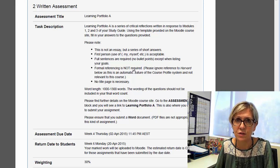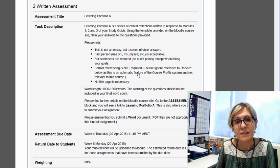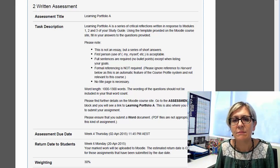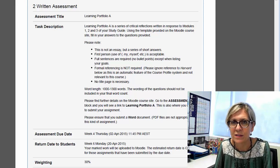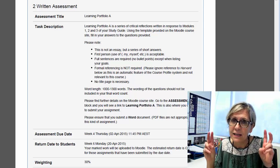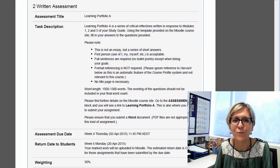You're learning how to use Harvard referencing in your academic writing subjects. So for this subject, we're not expecting that. There's no reference list that you have to provide at the end. However, that doesn't mean that you can just cut and paste and copy willy-nilly from websites or from Cottrell or your study guide. Try to put things into your own words. If you do see a really good quote and you think, gosh, I really would like to use that, you can, but please put it in inverted commas and indicate in some way where you actually got that from.